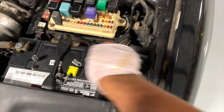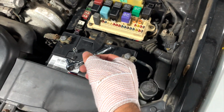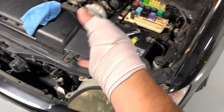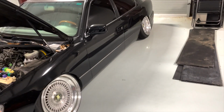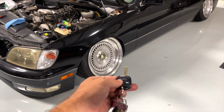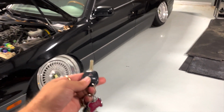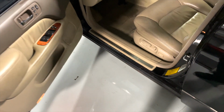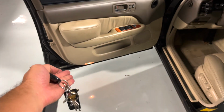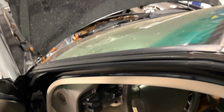I swear if it's this problem, I'm going to jump off a cliff. Look at me using my hand and my thumb to tighten things. We're making progress, woo! Moment of truth, does my key do anything? Okay, key still does nothing. We have a light, though. We have a light. Bro, I swear, if this is the issue.